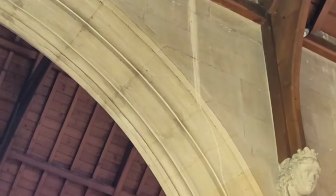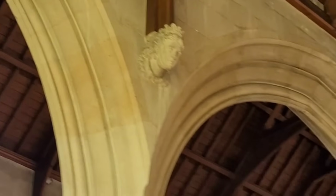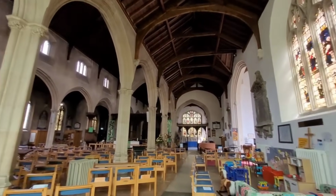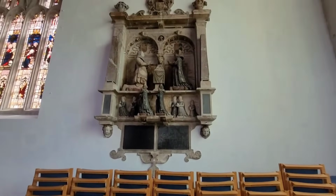But when we pan around here to the right, you will see that all around this church, up at the top, we have faces, and all these faces are looking down at you. They are so well done, really lifelike, and absolutely stunning images of men and women.